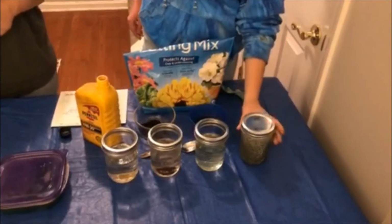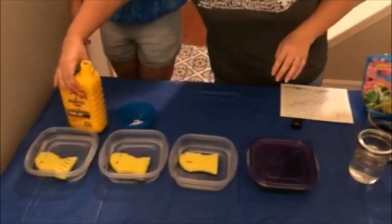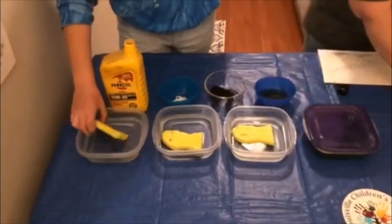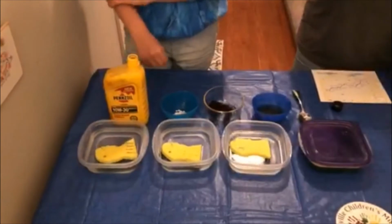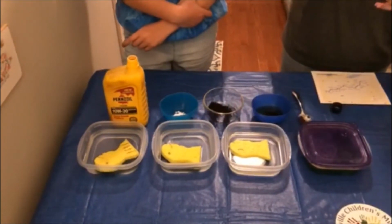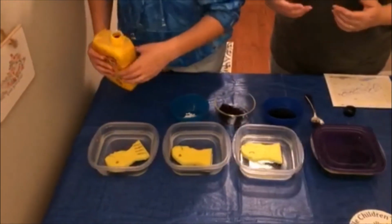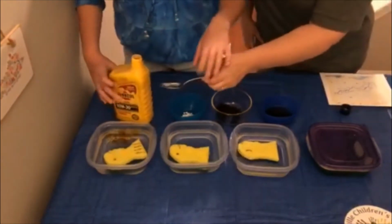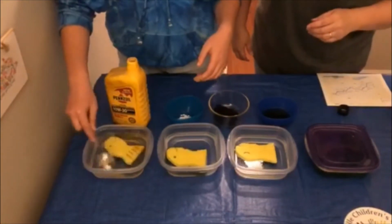I doubt it. Okay. So our second experiment is with the same things, but I've got my little sponge fish guys here who are going to help us out. So our sponges are absorbent like a fish's gills would be. So we're going to see what happens to these fish when we add these pollutants that we don't want in there. So our first one is the oil. Okay, that's good. And stir that up on that guy. Poor fish. Oh no.